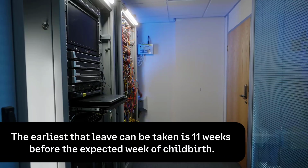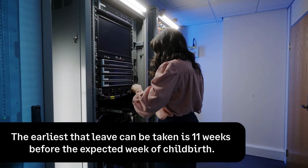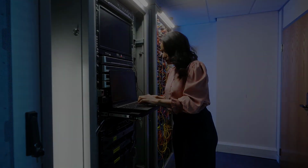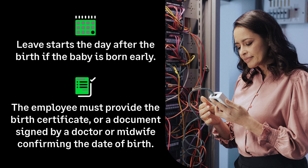The earliest that leave can be taken is 11 weeks before the expected week of childbirth, unless the baby is born early. If the baby is born early, leave starts the day after the birth. The employee must give you the child's birth certificate or a document signed by a doctor or midwife that confirms the actual date of birth. You must write to them confirming the new end date for their leave.